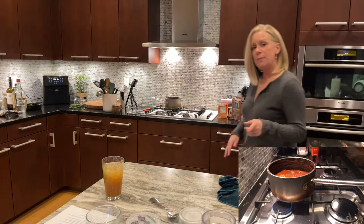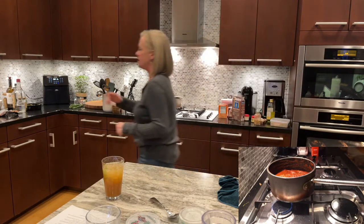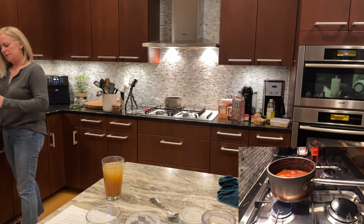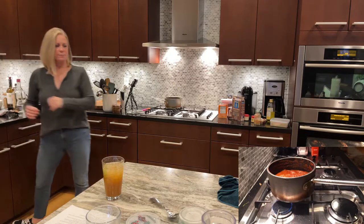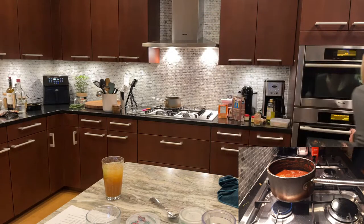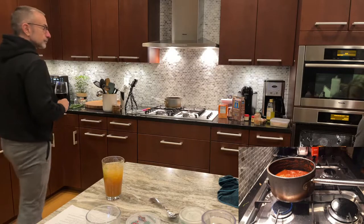So now I'm going to check my bread because I set my timer for 5 more minutes. I'm going to go get a, what is it called? Toothpick to see how things are going in there. Oh, they look beautiful. This one looks a little jiggly.